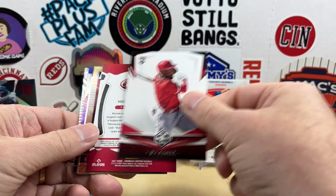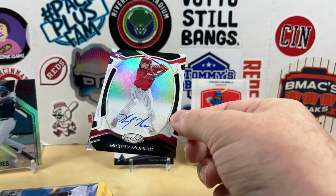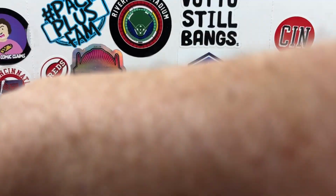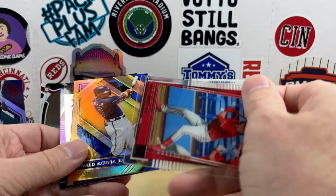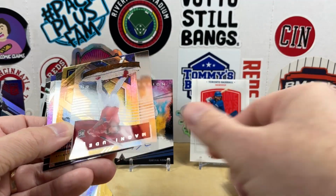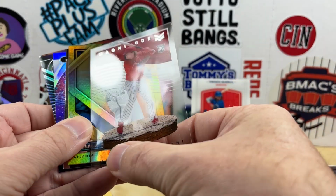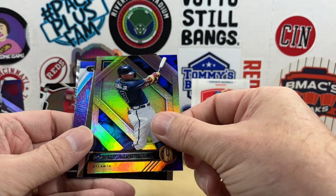All right, Joe Adell. Oh, Mickey Moniak is going to be our next auto on the Certified. So, I mean, right now we're looking like $4 or $5 autos here. So, nothing too crazy. Then we did get a clearly Donruss of Alec Bohm. And right behind him, another Mickey Moniak on the magnitude. It's kind of got some gunk on it. A nice gold standard of Acuna.